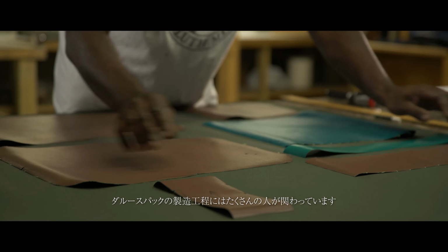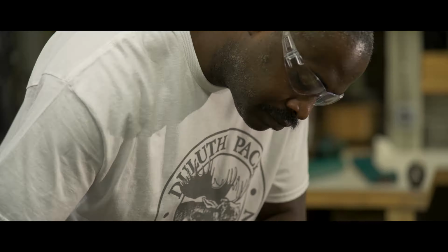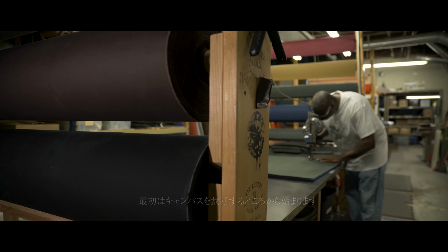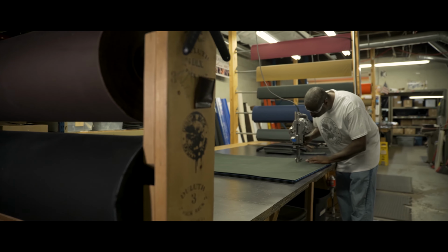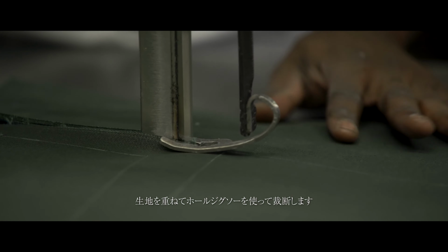Our process is very, very labor intensive. We start from the beginning, which is our canvas cutting department. And you're talking about hand laying canvas out, hand cutting with a powered jigsaw.